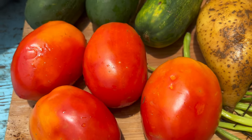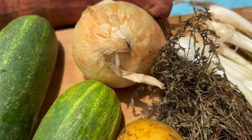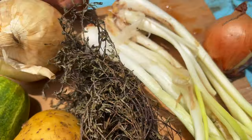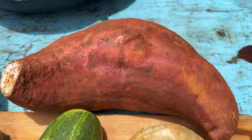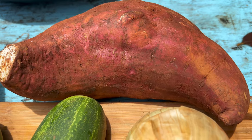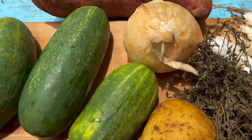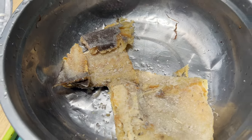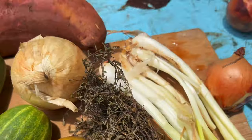So the main base of this is cucumber, tomatoes, onion, and of course some thyme. You've got scallion there because scallion goes with thyme. We've also got a bit of sweet pepper there. We've got some sweet potato there to serve it up with. And of course the saltfish, right. Yeah, so traditional food today, people.